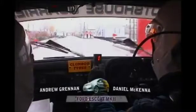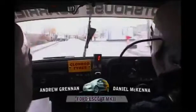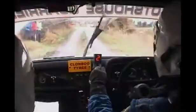Here's to rally success as we move on to the black stuff at Dykes Road, where Daniel McKenna blasts into the car park. 330 horsepower going to the back wheels requires delicate throttle control in these damp and dirty conditions.